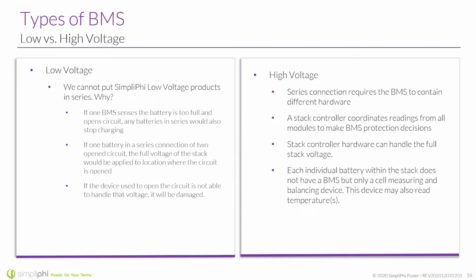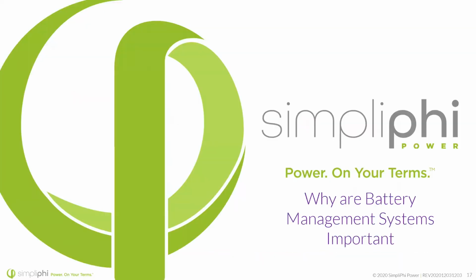And this might read temperature, but it also is what's functioning and balancing the BMS. So that is a high voltage BMS. We do actually offer commercial products with something like that. But for the most part, low voltage BMS will work just fine with any residential or smaller scale products.